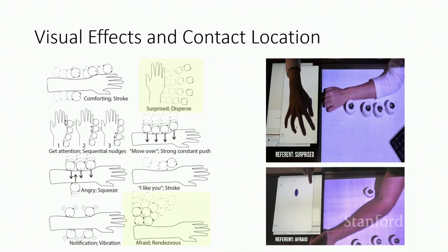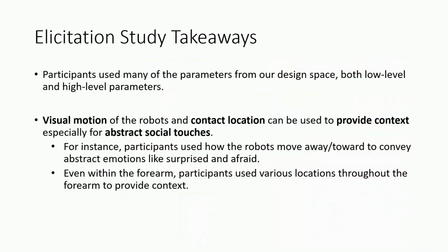To convey the afraid emotion, participants had a robot hide in the corner of the user's arm. The main takeaway for this study is that the visual aspect as well as the contact location is important, especially to provide this contextual information that's hard to convey through touch alone.